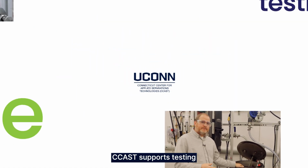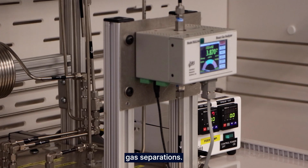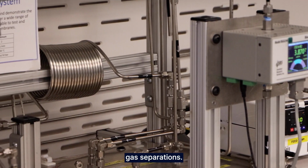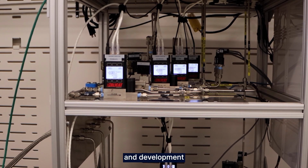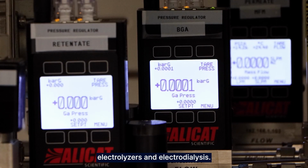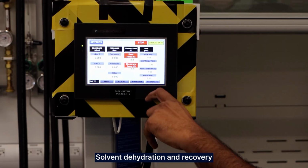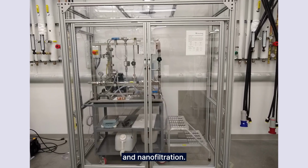CCAST supports testing in key membrane technology application areas, including gas separations, ion exchange applications, including membrane testing and development for fuel cells, electrolyzers, and electrodialysis, solvent dehydration and recovery, and organic solvent reverse osmosis and nanofiltration.